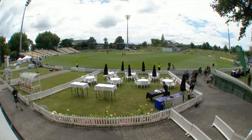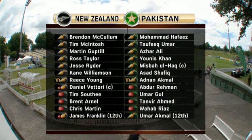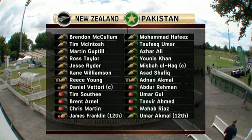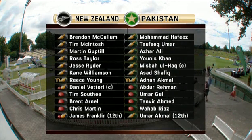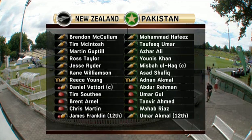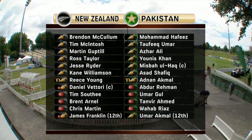These are the first two lineups for this series. McCullum, McIntosh, Guptill, Taylor, Ryder, Williamson. They're the ones examined first up by Pakistan. Rhys Young on debut with his 100th first-class match, being also Test player number 250. What a day for him. Daniel Vettori, Southey, Arnell and Martin, and Franklin the 12th man.